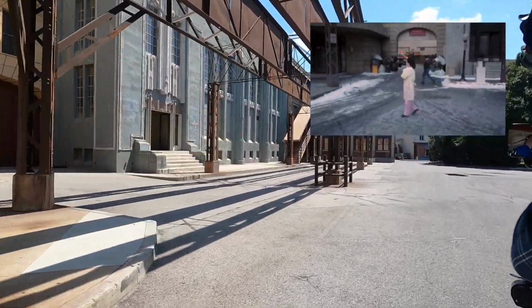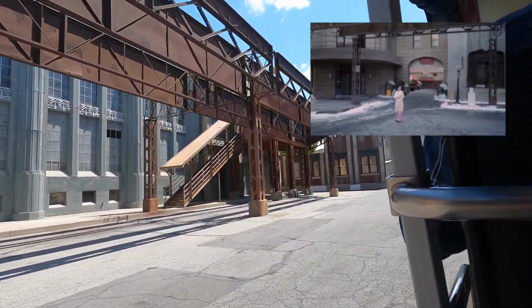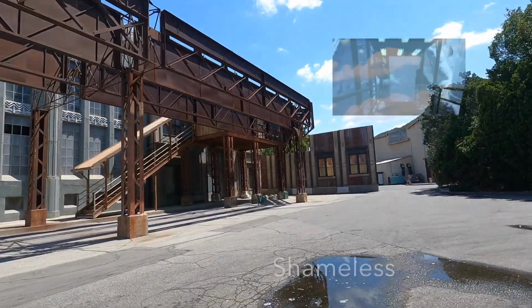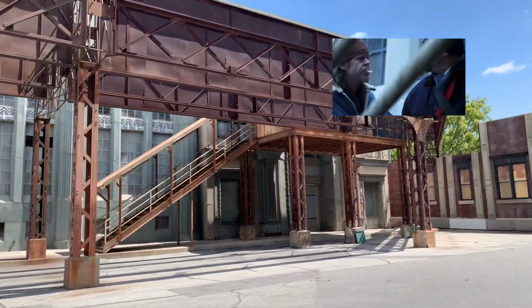So that's all of our, even our parking lots, everything has a little bit of history to it. And it looks like there's a pretty big line today.